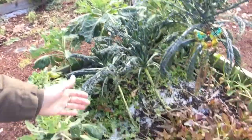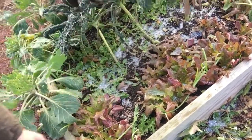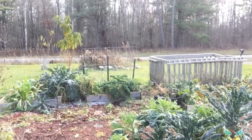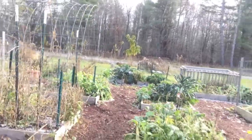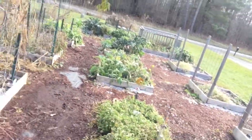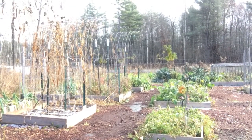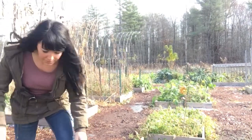Alright, and lettuce does not mind to freeze either. I've been harvesting the lettuce. Alright, let's see what else we can find in here. Alright, let's see if we can find a few carrots to harvest.